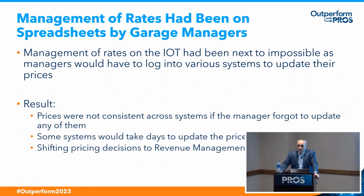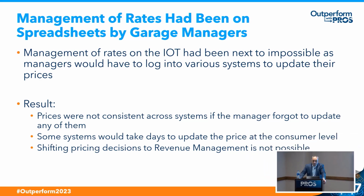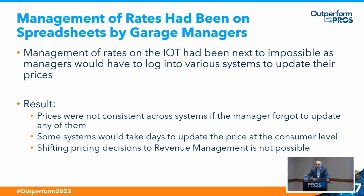So, prior to my group coming in, the company knew they had an issue, so they purposely said, we need a revenue management department. So that's where we came in. Before then, management of these prices was basically done on spreadsheets. You had managers at each garage coming up with their prices. I'm not going to get into whether that's the right thing or the wrong thing, because that's off topic. You could ask me about it later.